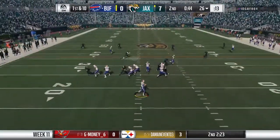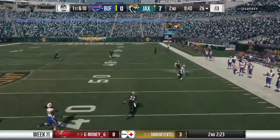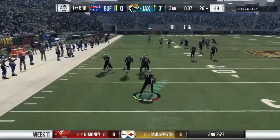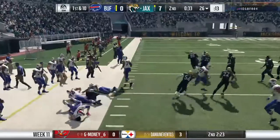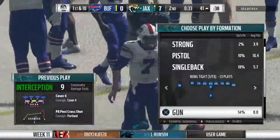They go play action here on first down. They'll buy some time on the run, he'll let this go deep right side. And the defense has it covered. It's intercepted. Picked off near the 29. And they will finally get him as he's all the way down near the 40-yard line.